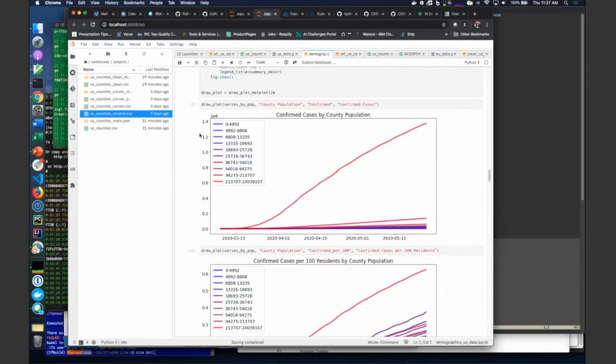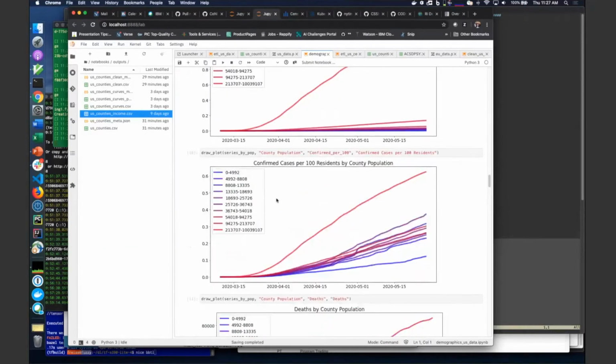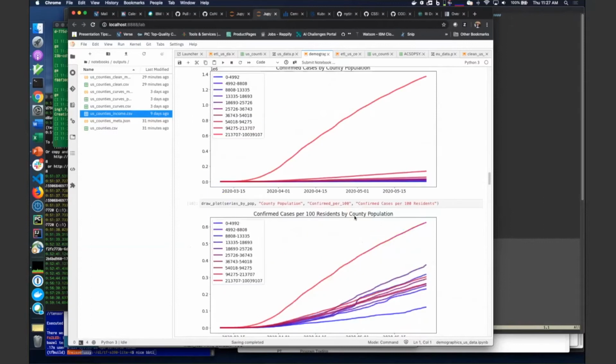So here are the number of confirmed cases of COVID-19 in terms of population for each decile of counties. So this red line here is the top 10% of counties by population. You can see they have a huge number of confirmed cases. That's largely because they have a huge population. What we can do to correct for that is to normalize to the population. And then you start seeing a different picture, right?